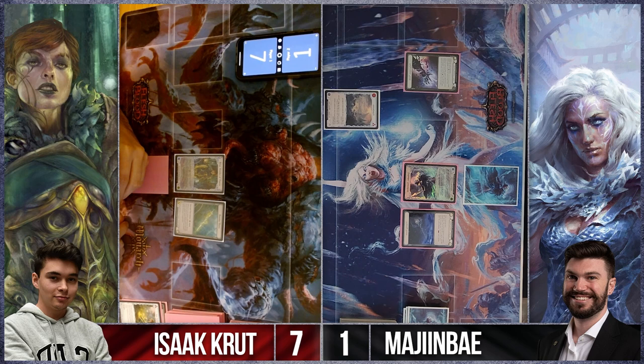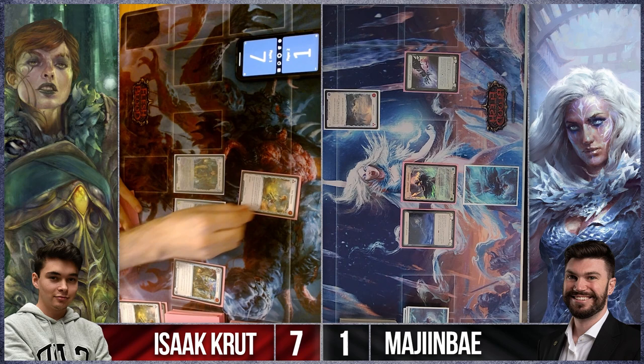And also, Isaac's got to worry a little bit about dying in response to something here. If he plays two or three cards from his hand, and Majin has a damage source, like a blue Aether Ice Vein from his arsenal, that's three plus three from the Waning Moon. I mean, that's only six, though. But he does have the Metacarpus Node. Sorry, let's see. Can he actually kill him from here?